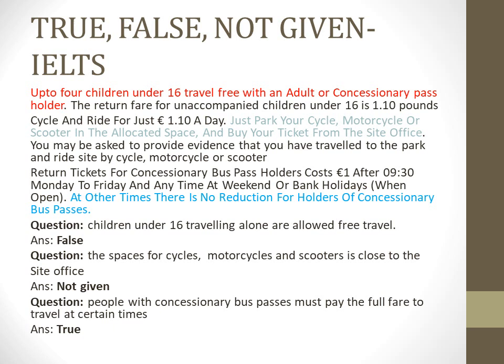Now moving on. Just park your cycle, motorcycle or scooter in the allocated space and buy your ticket from the site office. So now the question is, the spaces for cycles, motorcycles and scooters are close to the site office. So now the statement and what is given in the passage is not matching at all. There's absolutely no matching sentences. So we are arriving at the answer very quickly, stating it's not given.